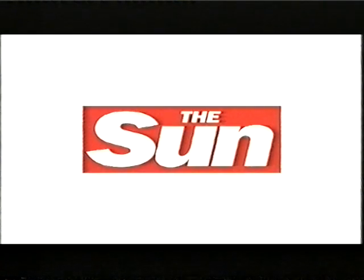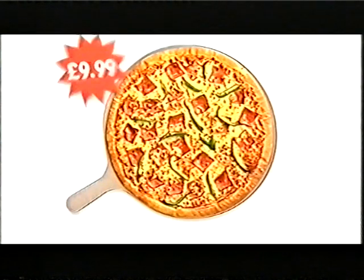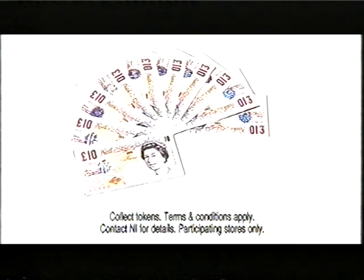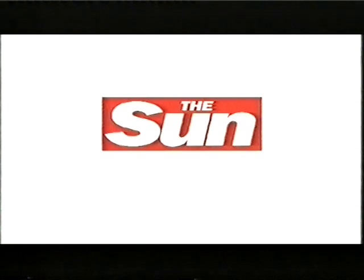In Monday's Sun, don't miss your Pizza the Action. You can get a family-sized Pizza Hut pizza worth £9.99. There's one free for every reader. Keep it to yourself, share with a mate, or there's enough to treat the whole family. Plus, there's £100 worth of Pizza Hut vouchers. Don't miss your free Pizza Hut offer starting only in Monday's Sun.